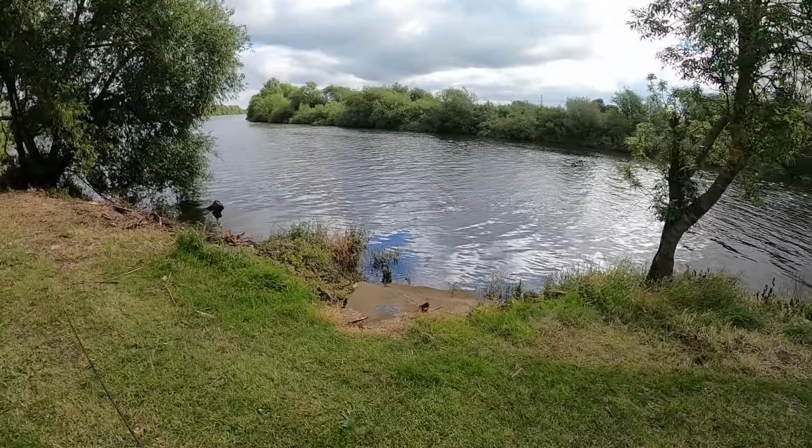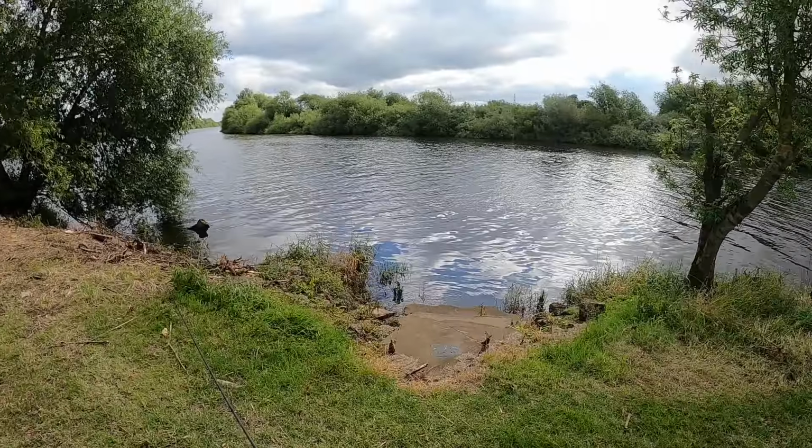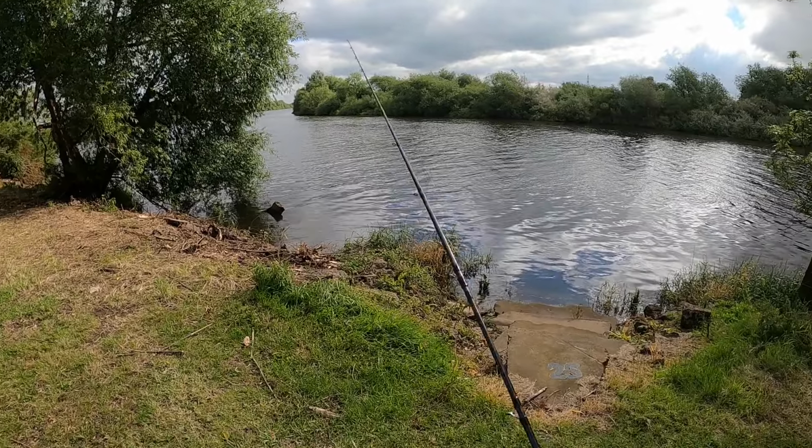Guys, we're back again. It's high tide, so might have a bit more chance on lures.